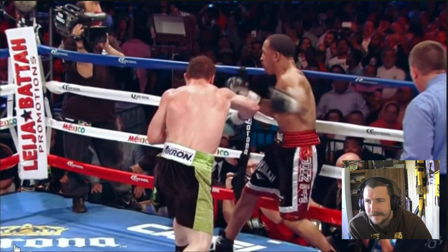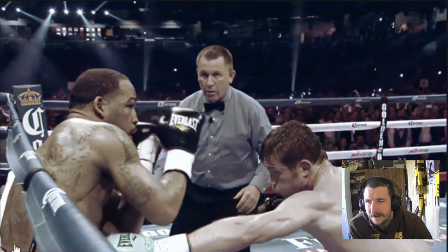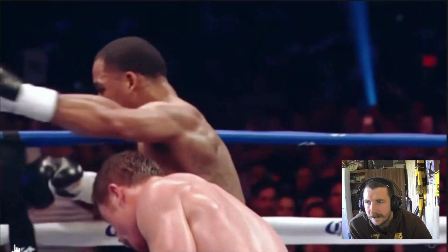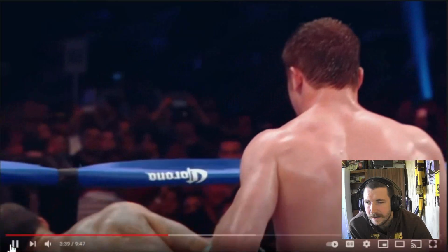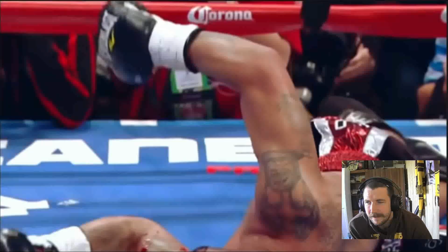Canelo sells the deceptive feint with not only his lead hand and head level, but with his eyes too. Notice how he actually looks to Kirkland's body as he touches with the lead hand. This is a perfect execution of a feint, and the perfect capitalization of its consequences with a knockout punch.